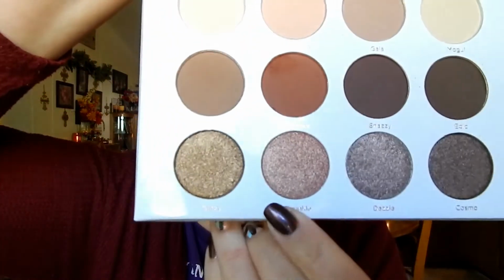And then I'm going to go into another flat brush and I'm going to dip into Twinkle, which is the second one on the bottom row. And this is what I'm going to put on my lid. And I wanted a compact brush for my lid, which is why I really like these Wet n Wild compact ones. And I'm just going to dab this onto my eyelid. And then just keep building up until you get to that look that you want.